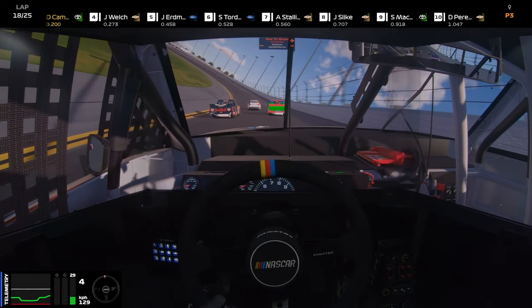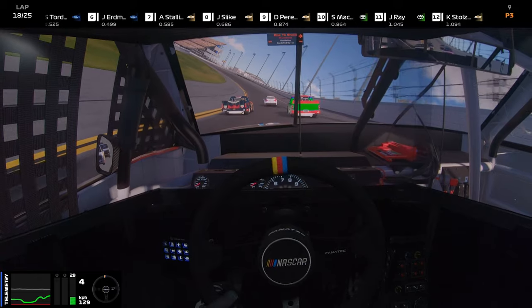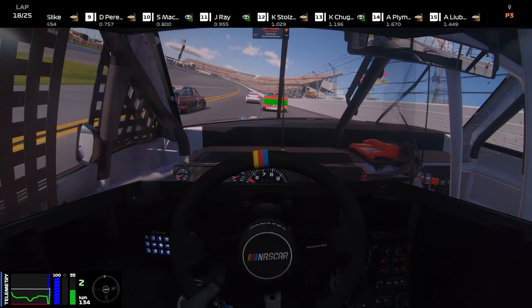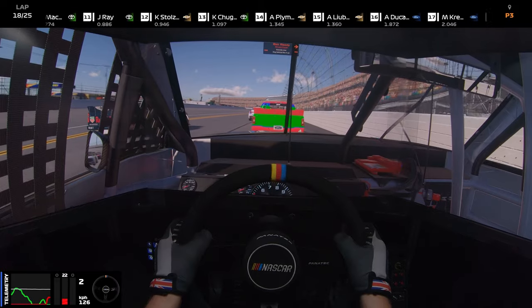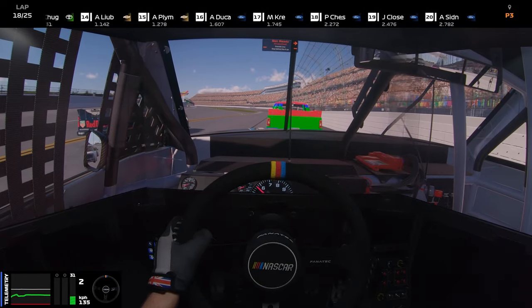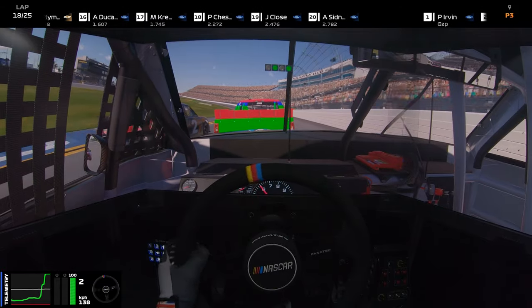Right, so not too far off going green now. I've no idea how many laps we've got, but hopefully Jim Bob will tell us. That's Jim's American cousin. All right, let him have it. All right, boss man, pace car's off. Green.